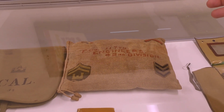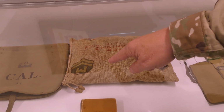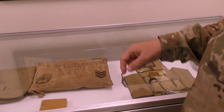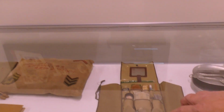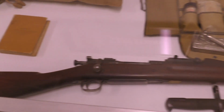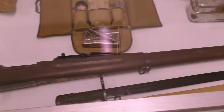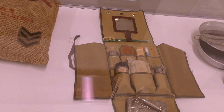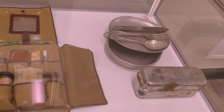And this is a pillow made out of a sandbag. Oh, okay. The hat cord for a quartermaster, which is buff, is used for trim. He was a corporal. He was wounded once, and he had 18 months overseas. M1903 Springfield, which was the standard infantry rifle from 1903 until about the early 1940s. In fact, most of the people that mobilized for World War II, this was their weapon. We have an officer's shaving kit that was privately purchased, and this is the M1910 mess kit, and a bacon can.